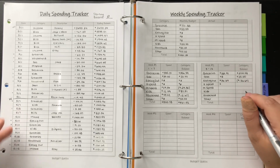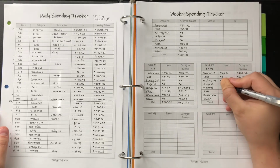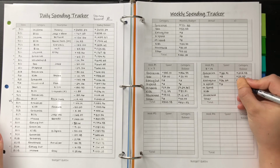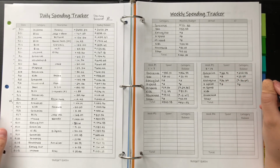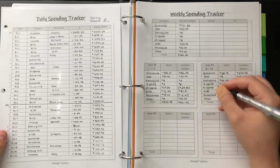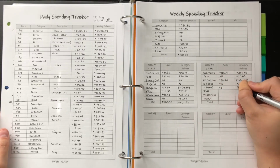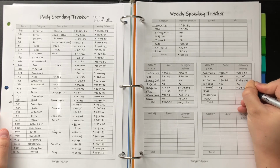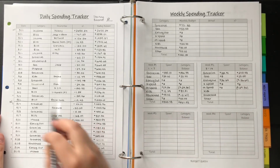So for my husband's spending, you can see here that he has no spending. So that is 0, and he has 0 still. Then for me, you can see that I have no spending, so that is 0 as well. I did spend last week, so we are over $29.36 still.